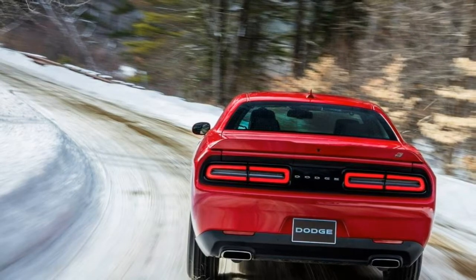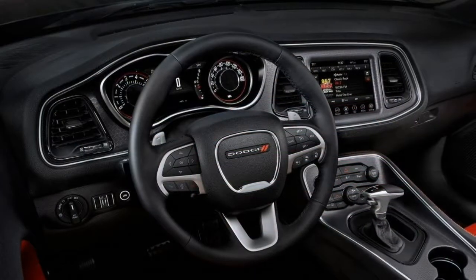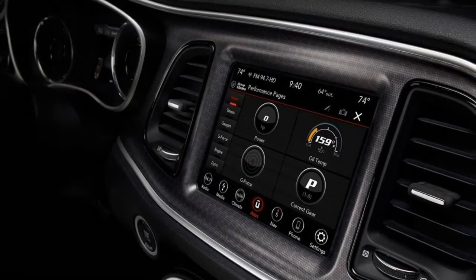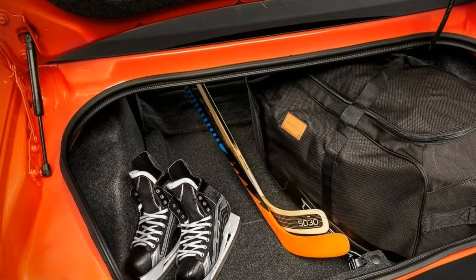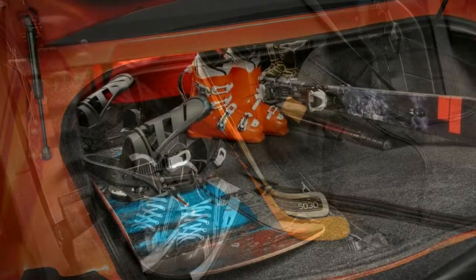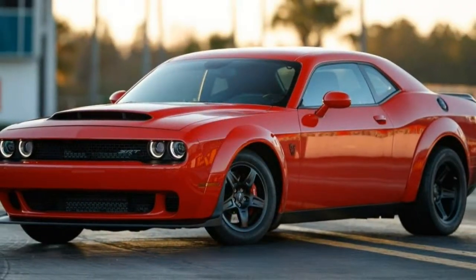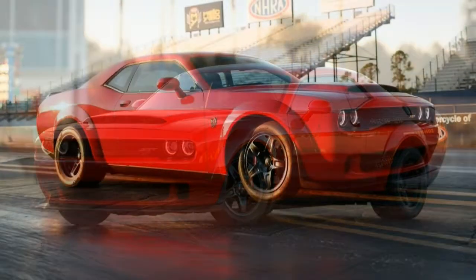The RT is the least expensive way into a V8 Challenger, offering a 5.7-liter engine paired either to a 6-speed manual transmission, 375 horsepower, 410 pound-feet, or an 8-speed automatic, 372 horsepower, 400 pound-feet. In addition to the SXT features, you receive 20-inch wheels, fog lights, upgraded brakes, a limited slip differential as well as an active sport exhaust.